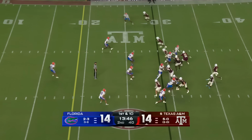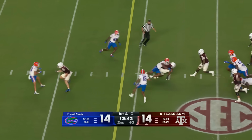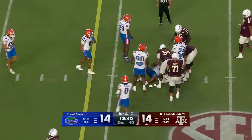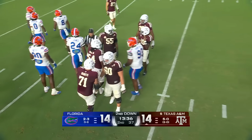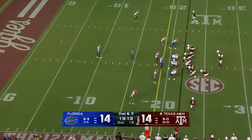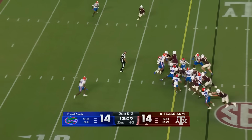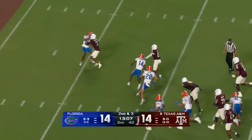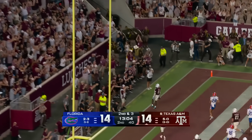Concepcion in motion. Blitz coming off the edge. Reed steps up and runs it. And falls safely at the 23. Picked up 7 on the play. Bussey in motion. Nice seam down right between the tackles. Touchdown Aggies, Moss.